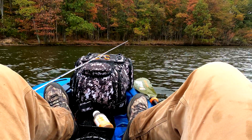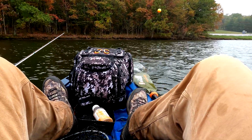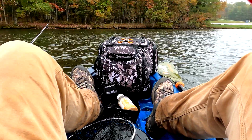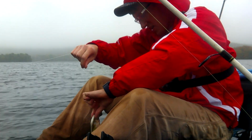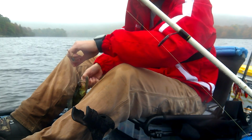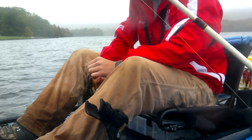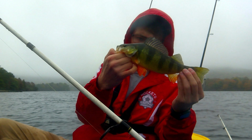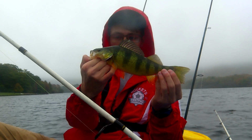There we go, I got him. Oh, holy crap, that's a big perch. That's a big freaking perch right there. Dang, these perch are just screwing with their bait today. This is a big dog. It's number 2 right there. Two really nice perch. They have really nice fall colors. And yeah, good eating size right there.